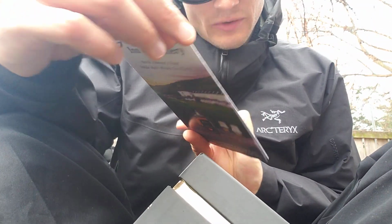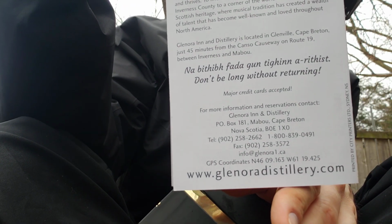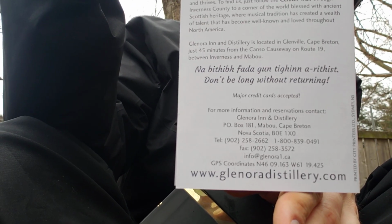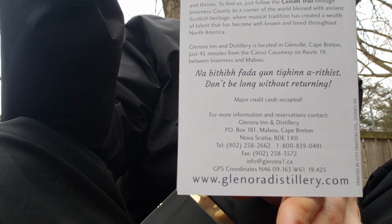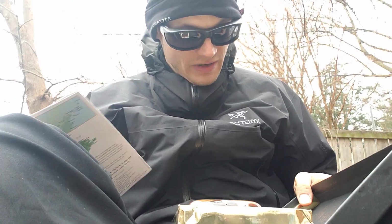Oh, and this is actually their location. So there is Glenora Inn and Distillery's contact information. Given the nature of things globally, you may want to wait a while before contacting them if you're planning a trip.